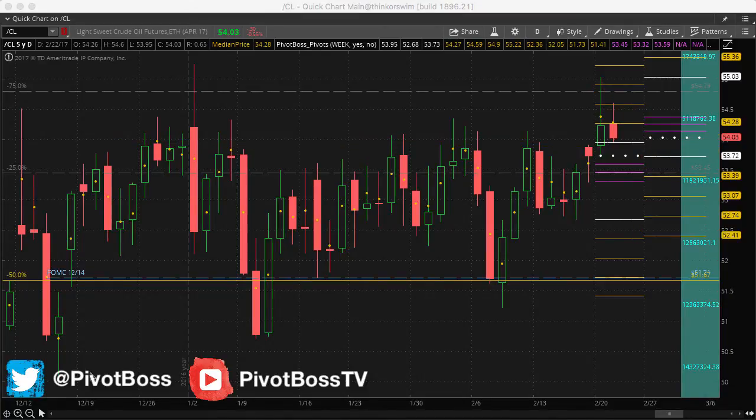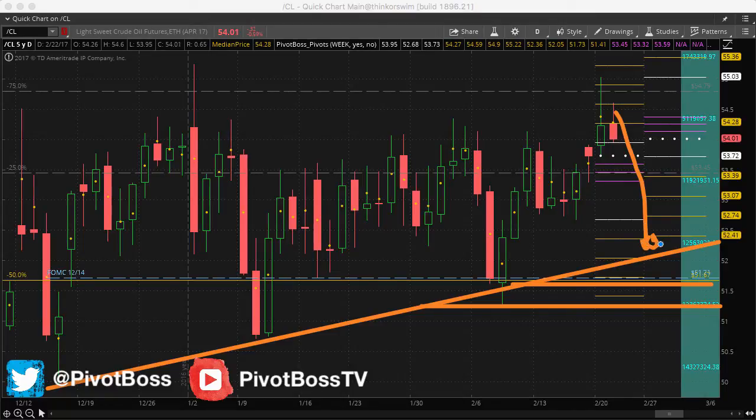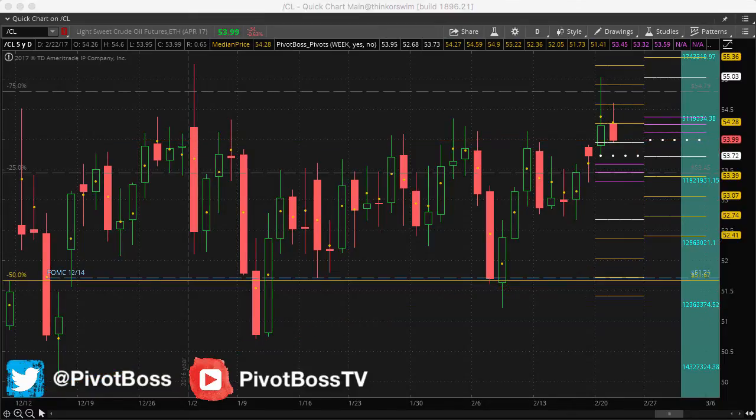If this thing were to drop down, you can see a pattern of higher lows here. So I wouldn't be shooting way down here for a target. If this thing were to drop, looking for 52 quarter, 52 half might be a much better option here on the other end of this range, because you know that perhaps a return to 54 could be right around the corner very quickly. All right, let's take a look at the intraday.